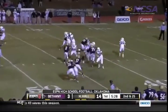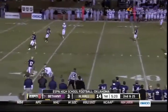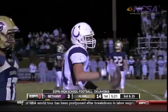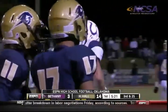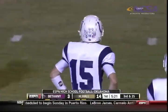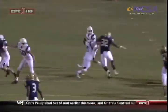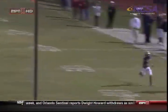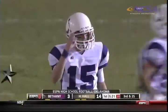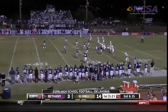2nd and 25, play action. Setting up the pass, coming back across the field. And it is incomplete, underthrown to Brett Gilstrap, number 31. Shaden Shockley, number 17, on the coverage. Well, that's twice we've seen underthrown balls on the deep throw down the field. This time by Riley Claiborne at Bethany. If he throws this on time right now, he just, that hesitation right there, he underthrows the ball. Shaden Shockley on the coverage, but Brett Gilstrap would have been off to the races there, leaking out of the backfield on the wheel route.